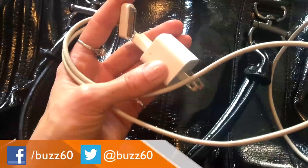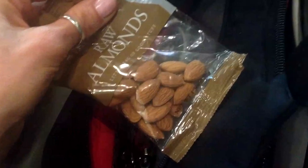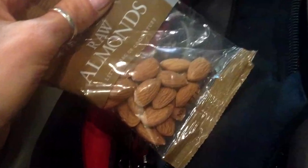And a gal on the go always needs to recharge. Make sure you bring a charger with you so you're never stranded without a phone. And recharge your body. I always bring a snack like almonds with me on the go.